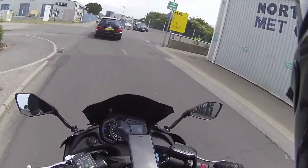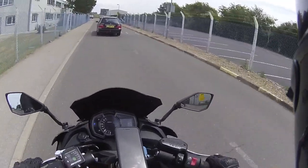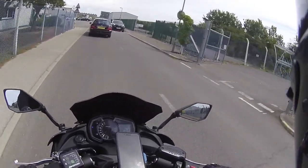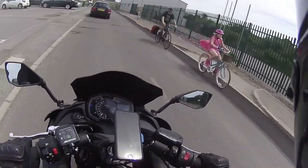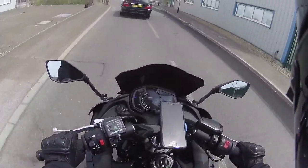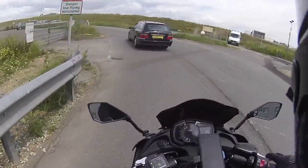As I say, it's very light round town. The clutch is very forgiving. The brakes are pretty good. The brakes are not absolutely fantastic, as you would not expect them to be on a budget 650. But you know, they're up to the job, as long as you're not absolutely hammering it. Same thing with suspension. The suspension is fine.